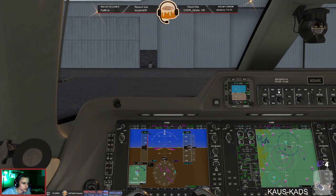Get the flight director going. It's going to be heading... You know how well X-Plane's going to load up. Hopefully it'll roll it up smooth for you. Looks like heading 175 to start, chat. 175. To start there for the 18 left departure.